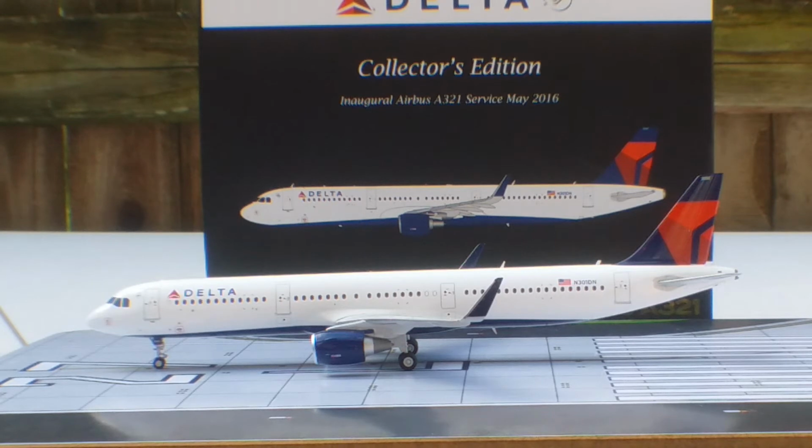Now, let me give you some information about Delta's current livery. This is Delta's current livery, which is called Upward and Onward. This livery was introduced on April 30th, 2007, after the airline emerged from bankruptcy restructuring. It continues to honor Delta's past heritage while at the same time reflecting a modern look for an airline that is totally focused on overall customer experience.